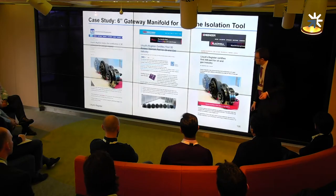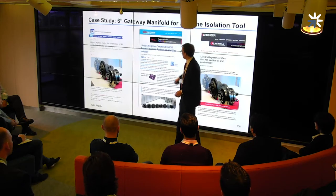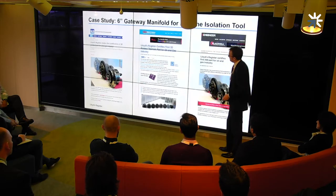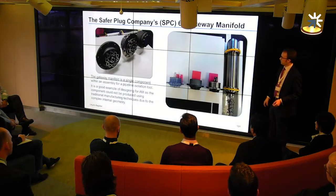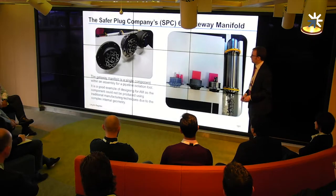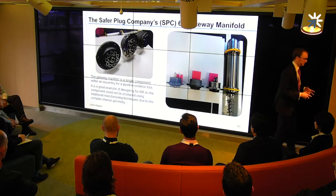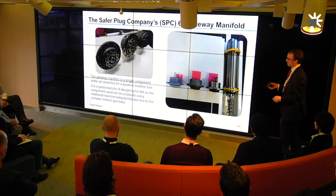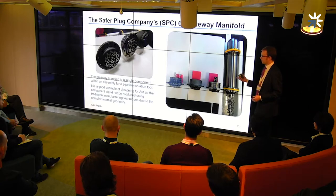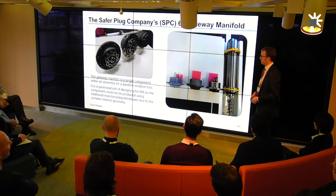So here's a bit of the news stories. We were the first in industry to do it. It's a titanium part. So what is it? It's a single component within an assembly for a pipeline isolation tool. So it's not actually part of a pressure boundary, I don't think. It's actually a good example of AM. It couldn't be produced, and you'll see why in the next slide, using traditional manufacturing techniques.